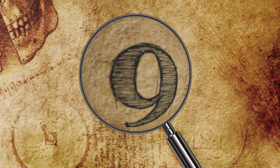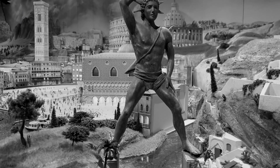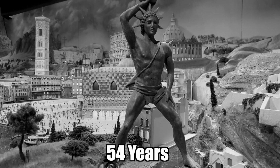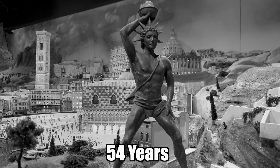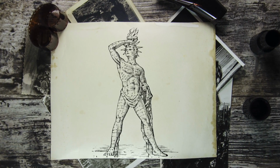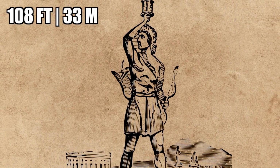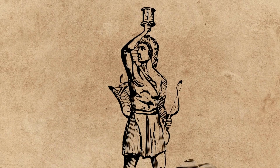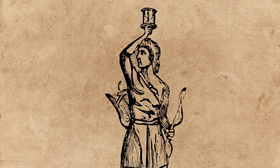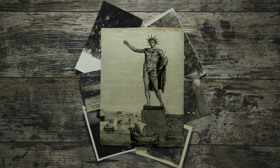Number 9. The Colossus of Rhodes. The Colossus of Rhodes was one of the shortest living wonders of the ancient world. It stood for only 54 years before it was destroyed, but for half a century, the Colossus was one of the greatest monuments on the planet. It was 108 feet of solid bronze, shaped into the form of a man, towering over the Greek city of Rhodes. It was built to commemorate Rhodes' triumph over its enemies.